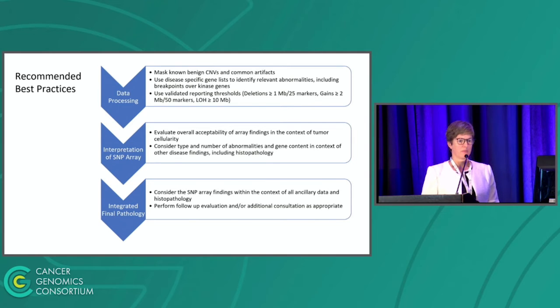So just boiling it down to some recommended best practices that we came across in our experience that we have developed. Our method includes masking, of course, known benign alterations. Using disease-specific gene lists, this becomes important for identifying breakpoints in kinase genes. It's a common recurrent abnormality in spitzoid tumors.